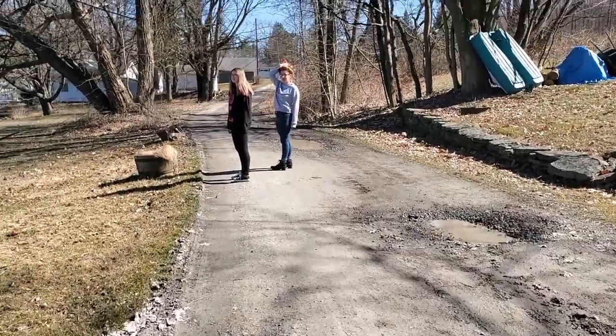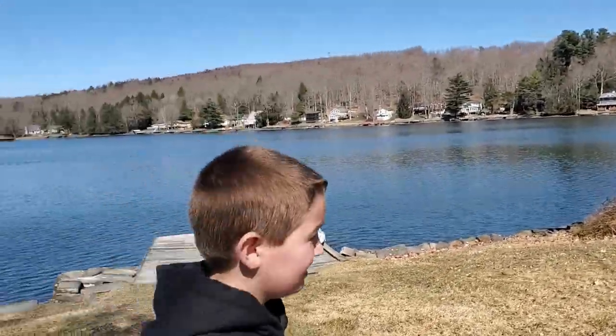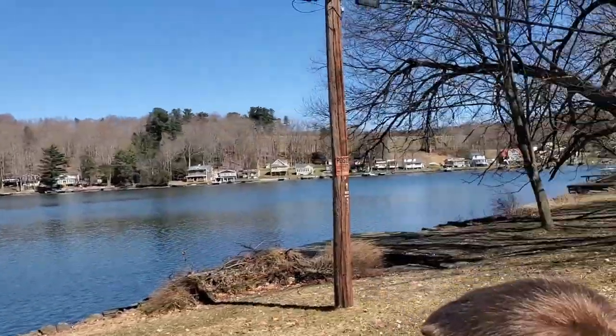Cool. We love our lake. We really do. Hope everybody else does too. It's not a very big lake, but it's big enough for us. And we have a blast on it.